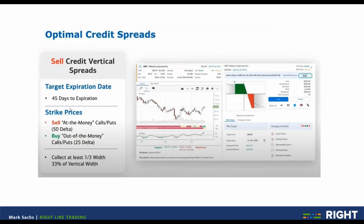Now, again, I just wanted to go over the formula with you, because you can try it at home on your own. The key here is finding the best trading opportunity. Obviously, you want the optimal formula, and I'm giving you the optimal formula. You're going to sell the at the money, a call if it's bearish, a put if it's bullish. That's the 50 delta. And you're going to buy the out of the money, 25 delta. Call if it's bearish, put if it's bullish. You're going to collect... I would never touch a trade with a vertical width of 33%. I'm looking for upwards of 40% vertical width.